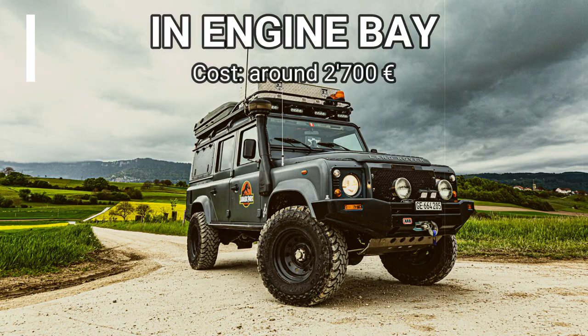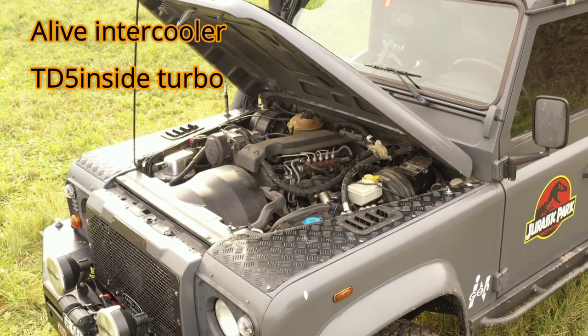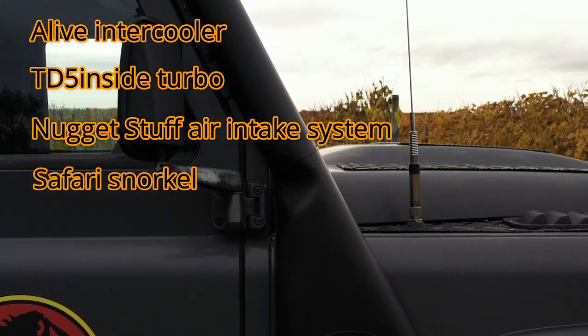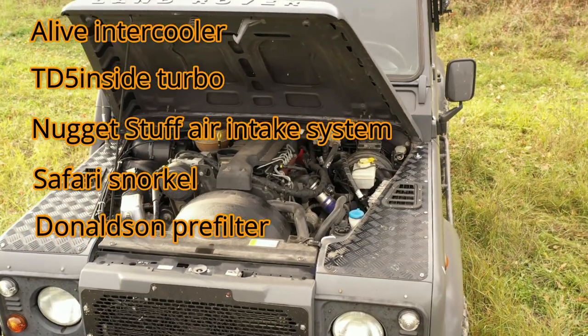In the engine bay, the most expensive parts were the bigger intercooler, the new turbo, and the totally sealed but necessary air intake system from Nugget Stuff. If we add here the Safari snorkel and the pre-filter, the total was around 2,700 euros.